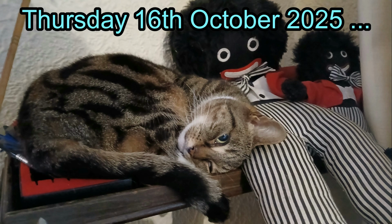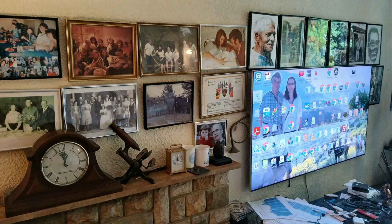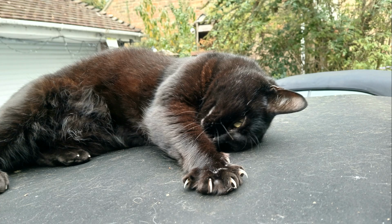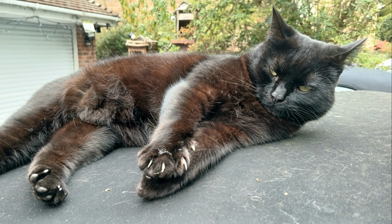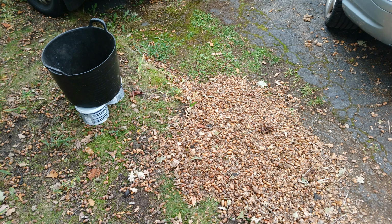Thursday the 16th of October 2025. Yes, Lady likes that spot next to the gollywogs in the lounge. Looks like coming up to midday, and yes, Toadie's relaxing, and of course it's pub lunch. Oh yeah, that's some work needs to be done, clearing up those acorns.